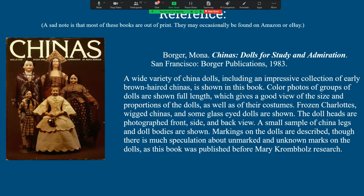A wide variety of China dolls, including an impressive collection of early brown-haired Chinas, is shown in this book. Color photos of groups of dolls are shown full length, which gives a good view of the size and proportion of the dolls, as well as their costumes. Frozen Charlottes, wigged Chinas, and some glass-eyed dolls are shown.